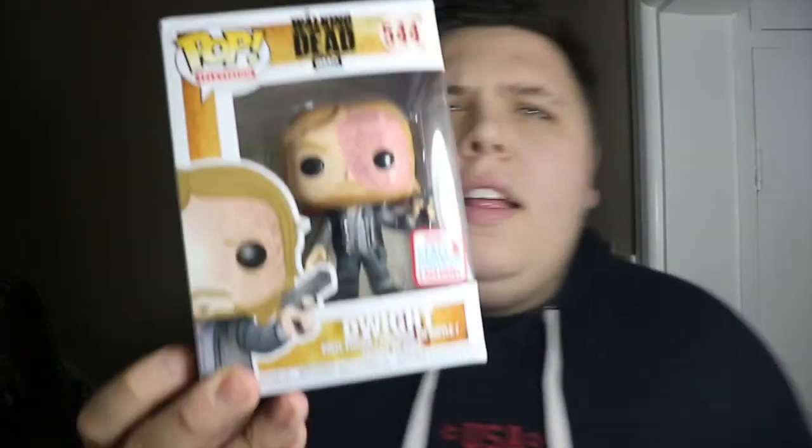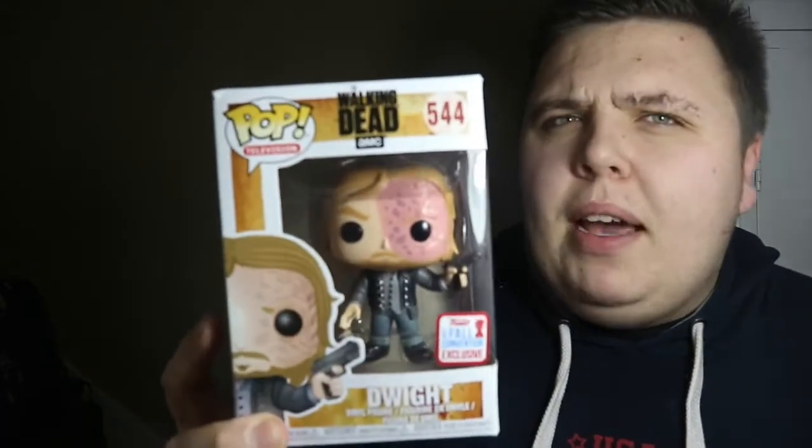Right, went over to HMV as you can see in the video and I only picked up one thing. I picked up that Comic-Con exclusive Dwight. They were selling it for 40 quid and I thought, what are you talking about? 40 pounds for a pop in HMV. Then it went down to 20 and I thought, oh. I did look on the internet and I can't find it any cheaper than that, to be honest, for me to buy straight away. So I thought I just had to bite the bullet and pay 20 quid for it.